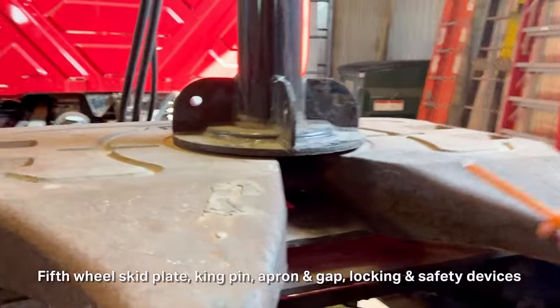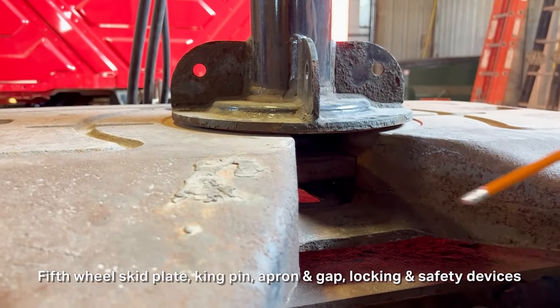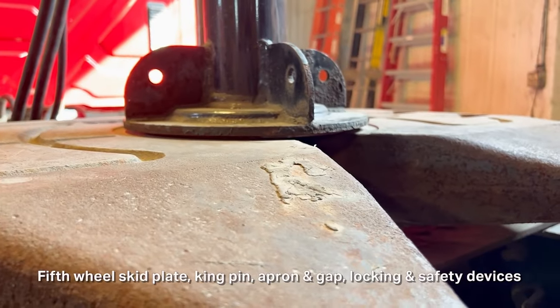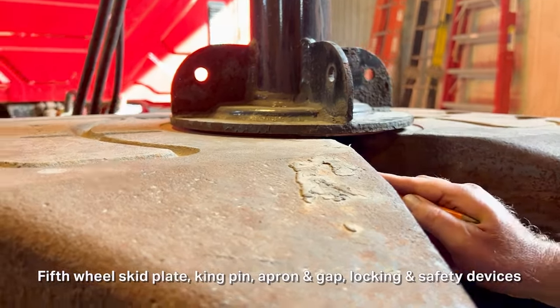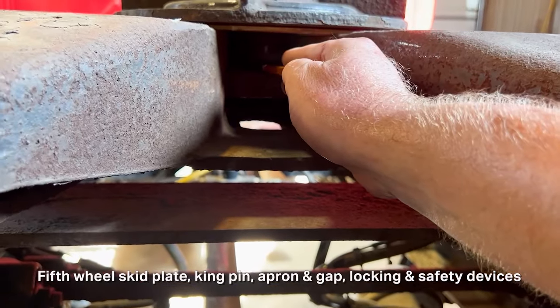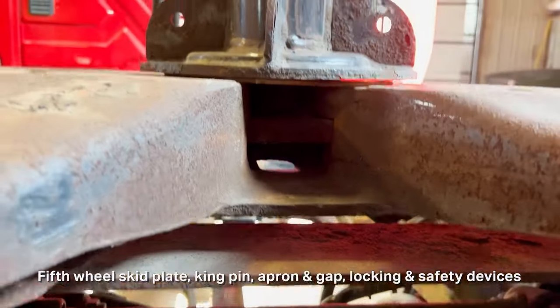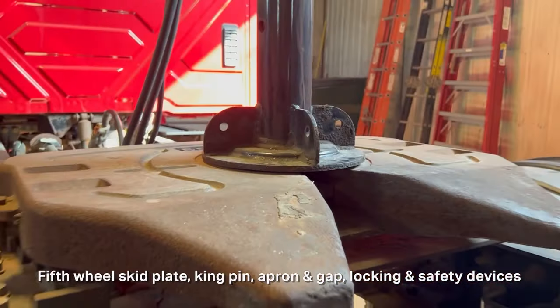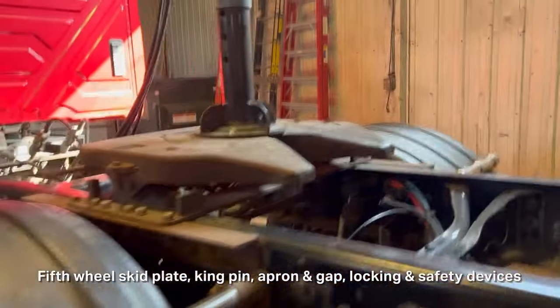When I talk about the gap here, I don't want to see a gap at all. If I saw a gap, that would tell me that my trailer is not securely connected. In my instance, the locking jaw is exactly where it should be, above the head of the kingpin and around the neck of the kingpin. And there's no gap. My trailer is securely connected.